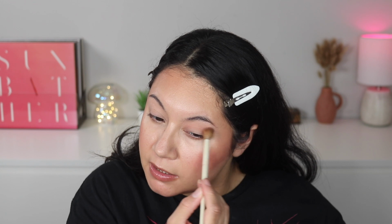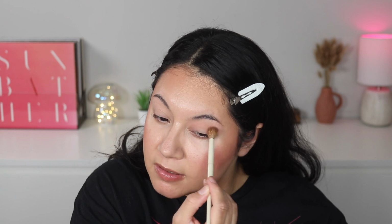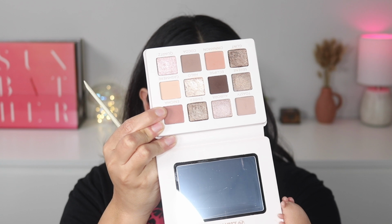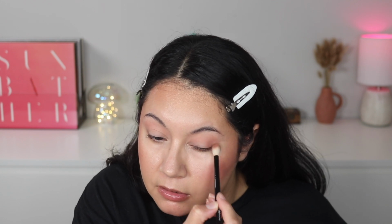I do like that the mattes in here are very soft, and they are decently pigmented, but they're definitely not as pigmented or as smooth as the Natasha Denona ones, but honestly, I wouldn't expect that for the price that you're paying for this one. I'm gonna also take Enigma, which is this deeper, like terracotta shade. So I'm gonna stamp that on the outer corner and then buff it into the crease.